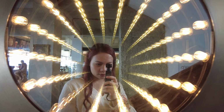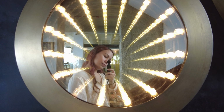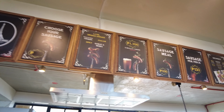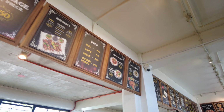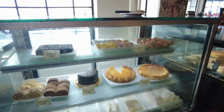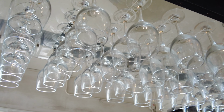Ayaw talagang magpaawat ni ate girl, umisa pa siya. Ang dami nyo rin pwedeng orderin so pwede rin talaga kayong mag-lunch dito sa La Vie in the Sky. Pero kami umorder lang kami ng pastries, drinks, and ice cream kasi magla-lunch pa kami later.